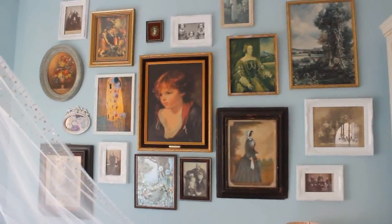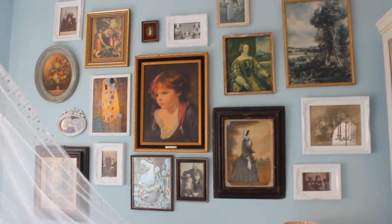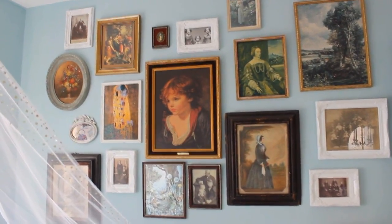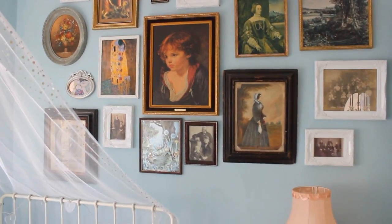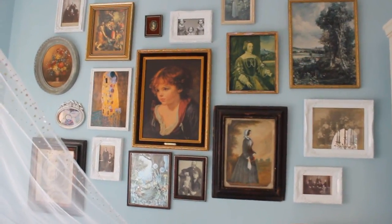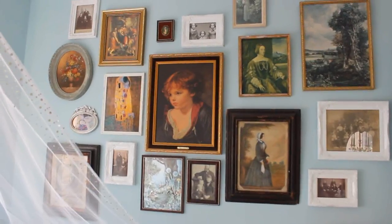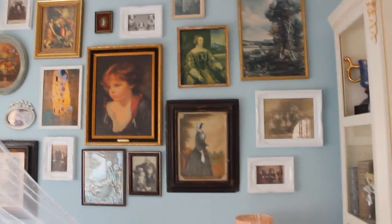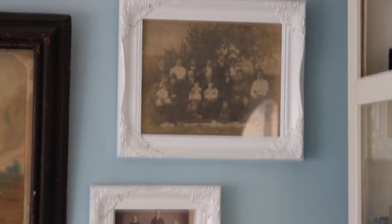I think it looks a bit dodgy in the camera, but I promise you they're all aligned and they're not hanging wonky or anything. And these photos are all just collected, from car boot sales to thrift stores and even vintage stores, so I really love them. And some of these photos I actually got from Camden, like this one here. That's an actual vintage Victorian photo that I framed myself, and I think that's my favourite photo of all time.